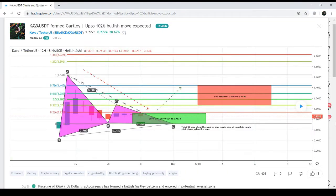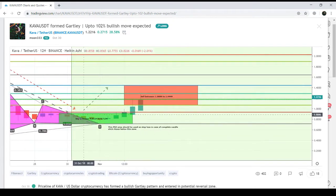The next cryptocurrency coin which was expected to take the bullish divergence within the next 24 hours was KAVA with US dollar pair, and this cryptocurrency had the potential to give up to 102% profit. And I'm just playing this idea. On this chart, the price action formed a gartley pattern and took the bullish divergence as I predicted and gave more than 65% profit so far.